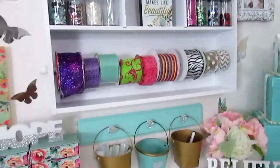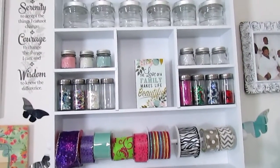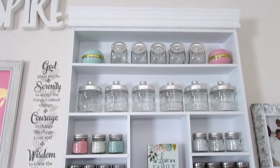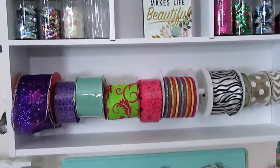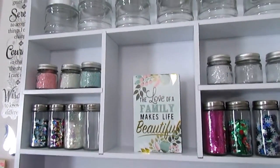And then going back up here, guys, this, I think it's called an embellishment tower. I'm not sure, guys. But I got it from Michael's, probably maybe 2 years ago. It may have been 3 years ago. And they no longer have this. And I wish they did, because I actually wanted another one, even though mine is not all the way full.